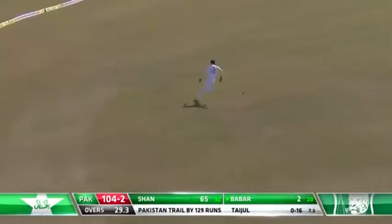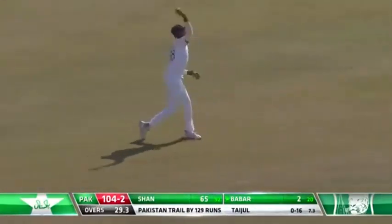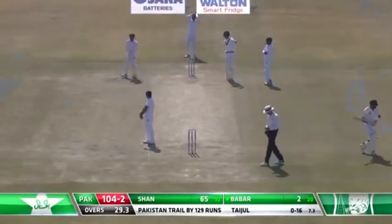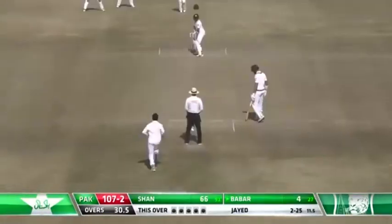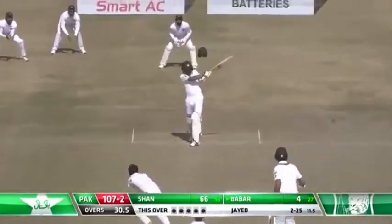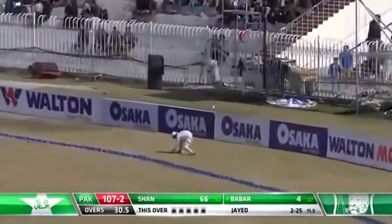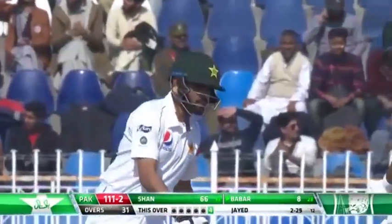That's gone up in there. That should be out. Oh, it's grasped. It's put down, so pressure was created on Babar. Shot is a beautiful player of the short ball, and he is not quick enough really to trouble him this time. No problem for Babar Azam.